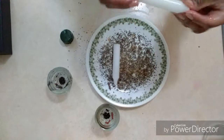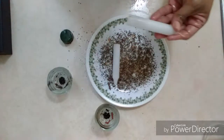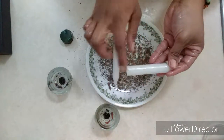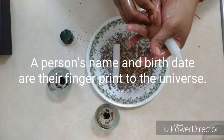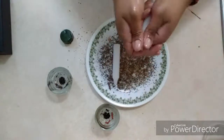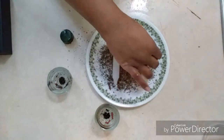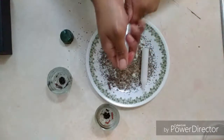Also, if you're doing it for someone else, or if you're doing it for yourself, whoever you're doing it for, whatever the reason, you want to write your name and you want to write your birth date so that the candle and all the elements understand what this is being done for and who it's being done for. It's going to understand from the intentions, but you still want to put your name and your birthday on it. So I'm going to do the same thing with this one.